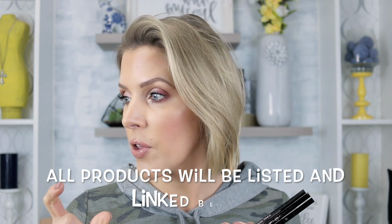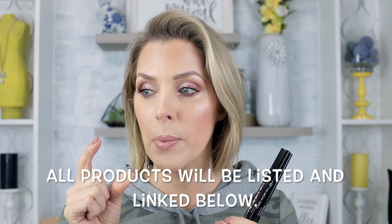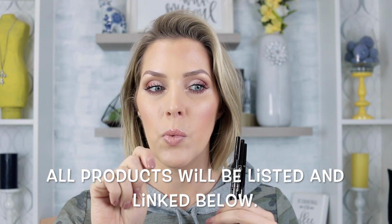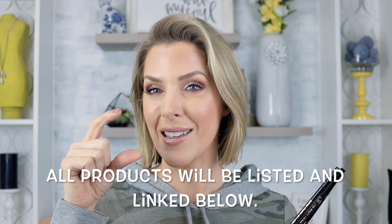As always, I go through brow pencils very quickly. So I have 3 of the BH Pro brow pencils. I also have the Beautycounter brow pencil. I think I actually ended up throwing that away because that one was one that you sharpen, and so it was like this tiny little nub. But those are the 4 brow pencils that I have gone through.